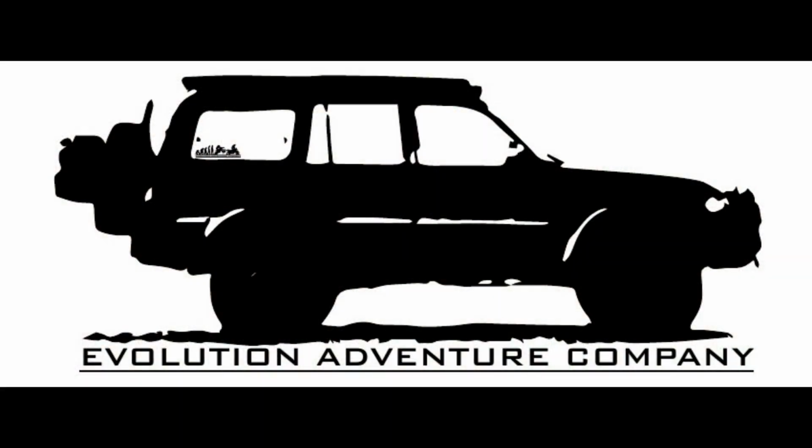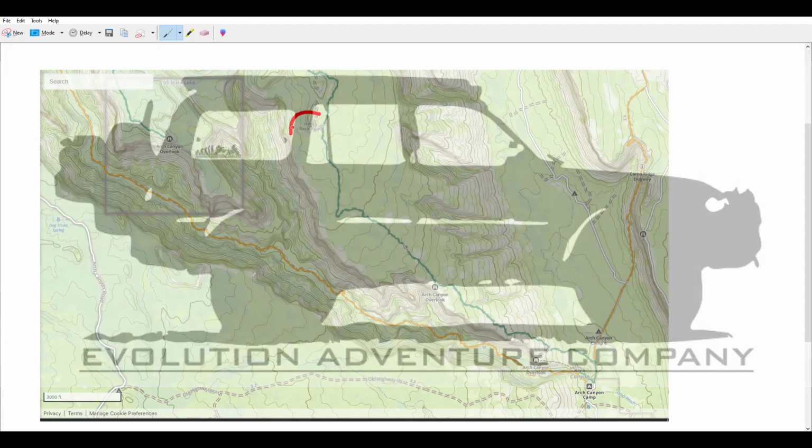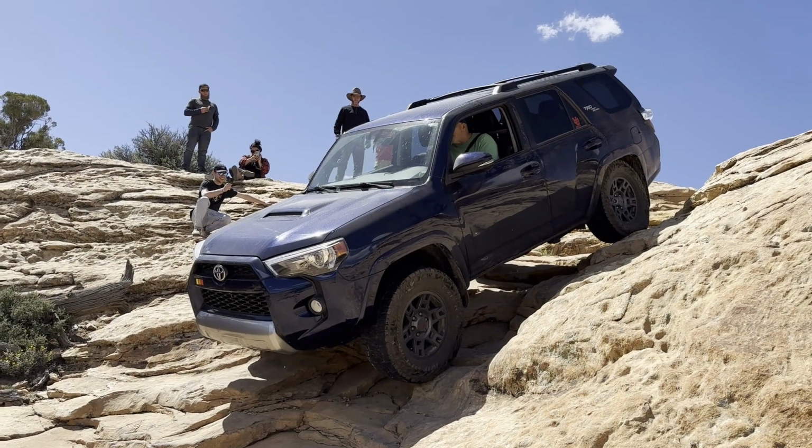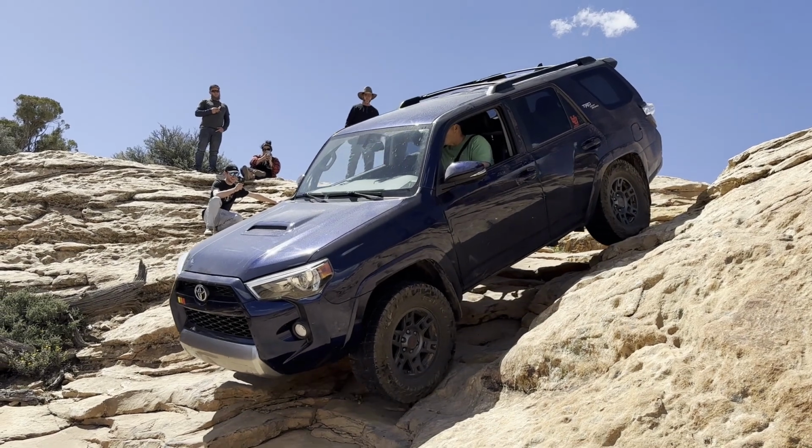Welcome back to part 2 of our Bears Ears National Monument adventure. Today we start out with finishing Hotel Rock Road, which took about 5 hours to go from Hotel Rock down to Arch Canyon.